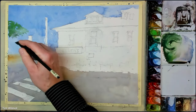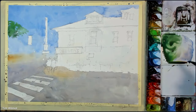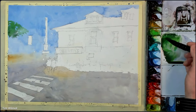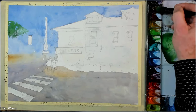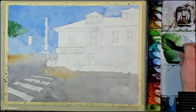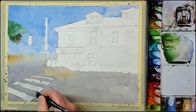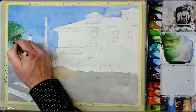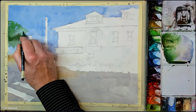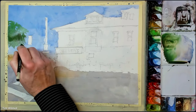I think at the moment for me it's a little bit too weak. Need to go thicker. That is a little bit better. Yeah, that's better. Now there's going to be a shadow there. I'm going a little bit more solid as I come into the center of the tree.